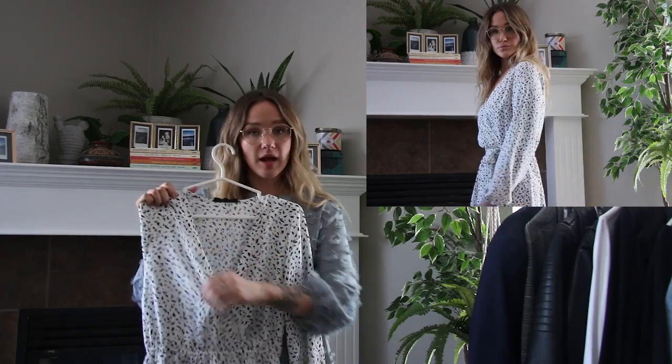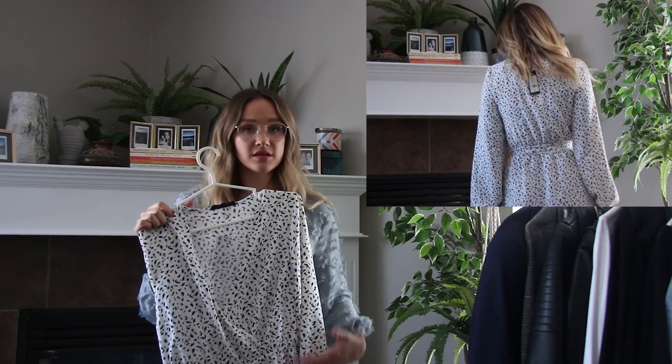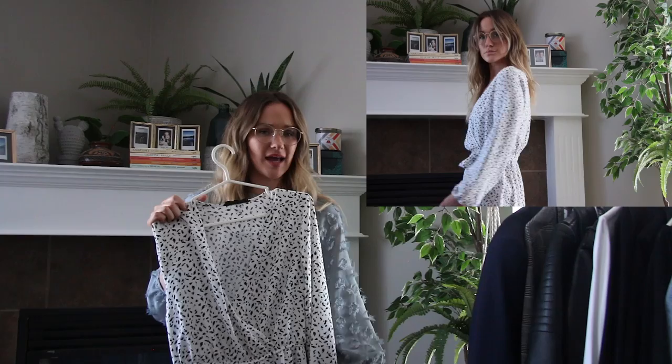And I love the dropped wrapped neck. I think it's super flattering. And the length of it is still really nice. It hits above the knee, so not quite cutting me off at this weird angle or anything.